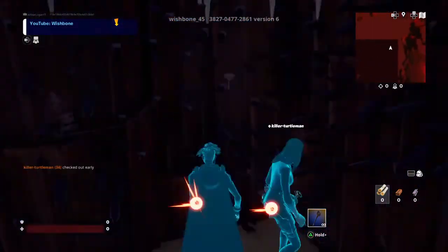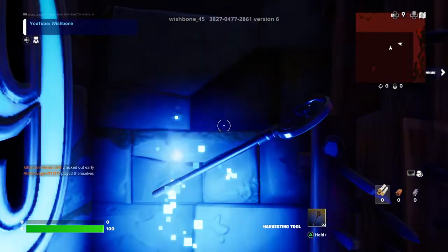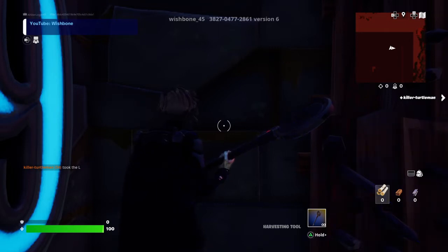It's another maze. I'm going to go this way. Wait, what just happened? Did we just get teleported? What the heck? Did we just get teleported? It's a puzzle thing. We got two more levels. Oh, look above you.